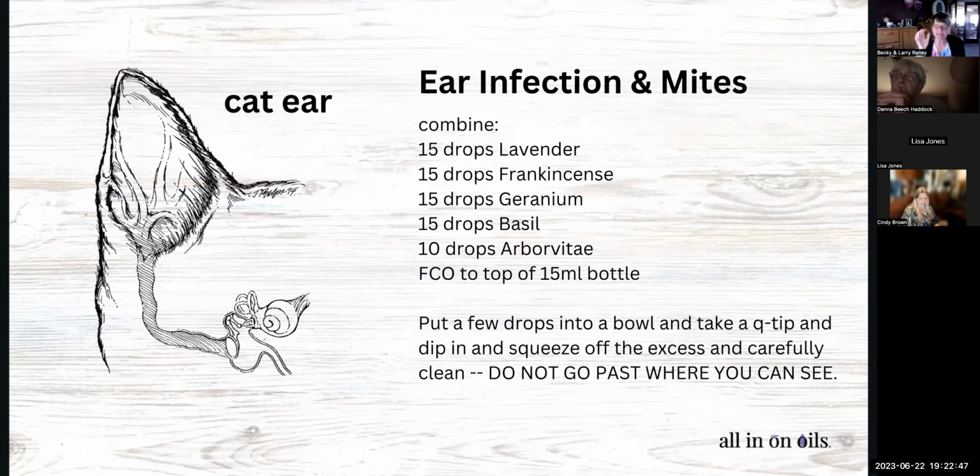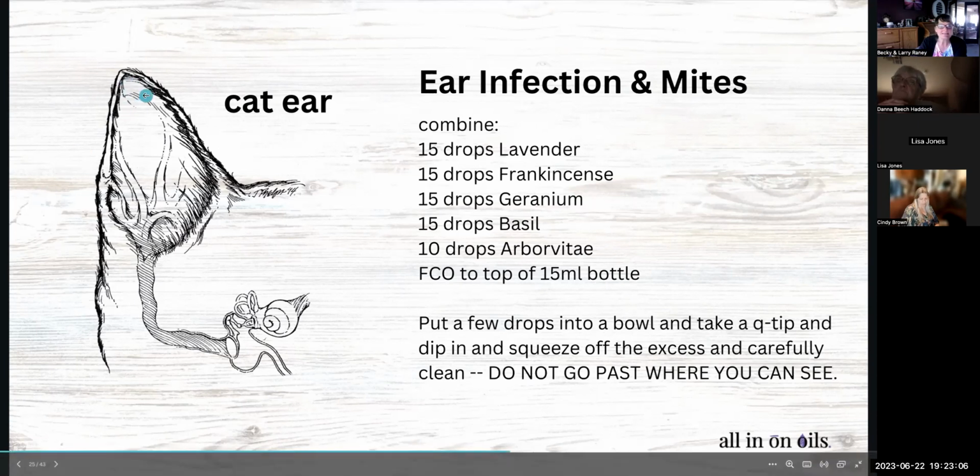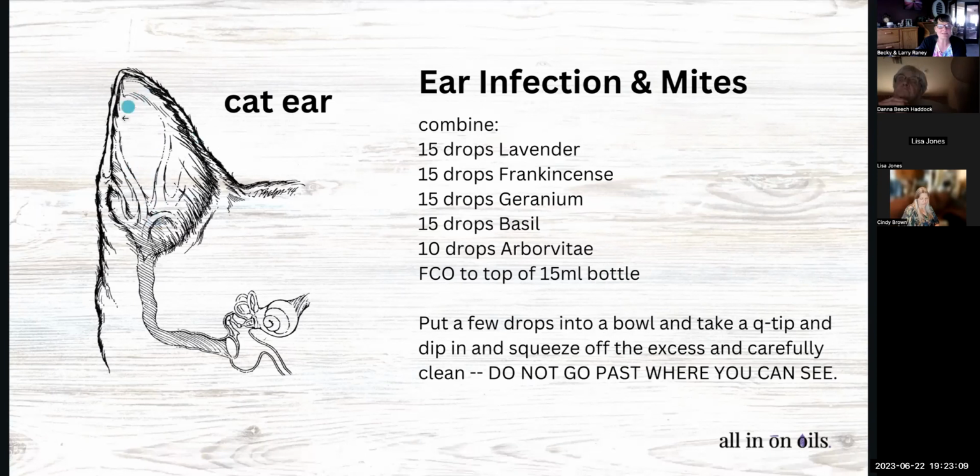And so what you want to do is take a bottle of this again and mix these drops of oils, and then put it in a bowl, just squirt it in a bowl so you get a little drop or two, and then take a Q-tip and just roll it into the oil and then squeeze off the excess. And then you can go through and clean. The ear mites on our cat were just all over. And once we got them off here, then we couldn't get them out of the canal. So you can be really careful and you can get in there, but don't go past what you can't see. Just be really careful. And even just the oil there, if the mites are further down, they will escape. They will want to leave that environment. They don't like that. But you want to be really careful not to get the oils further down, just like us humans.